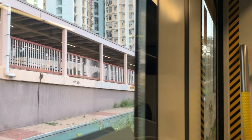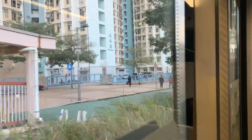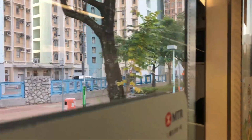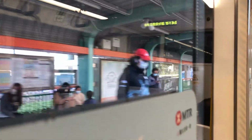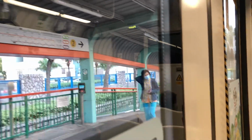Next stop is Tin Fu. Tin Fu. I hate these ads, man. I need to pull up my phone all the way up to almost the top of the doors.